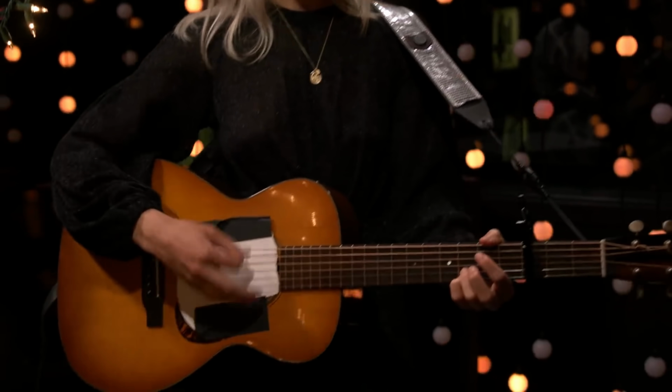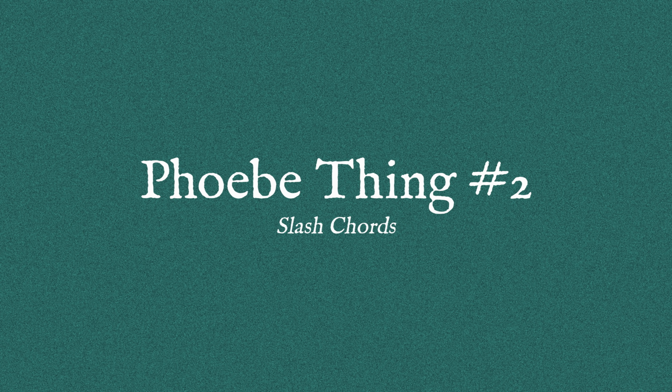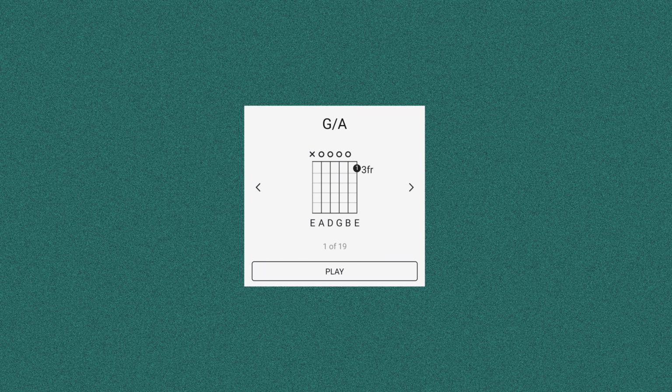This means you're using a lot of open chords, stuff that isn't super tricky for your hands to get around, and as a result of that, you're using a capo a lot of the time. But this also frees up another thing that you can do, which is use slash chords to craft your own stepwise bass line. Now, what are slash chords? Well, if you're like me and you go on Ultimate Guitar to look up how to play stuff, you might see something like G over A, G/A, and you're like, what do I do?